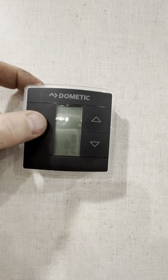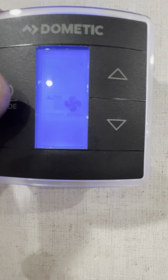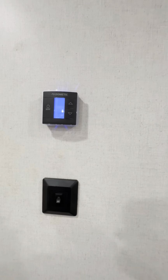In order to operate this, you tap the button once. It says off if you can read it. Tap it again, it says fan. Tap it again, it says cool. Tap it again, it says furnace. Tap it again, it goes back to off.